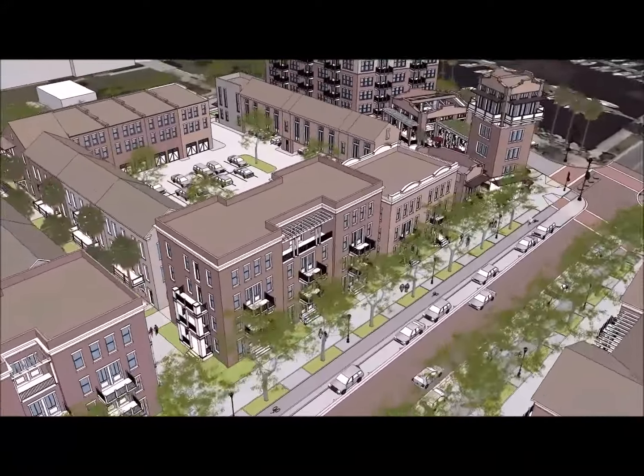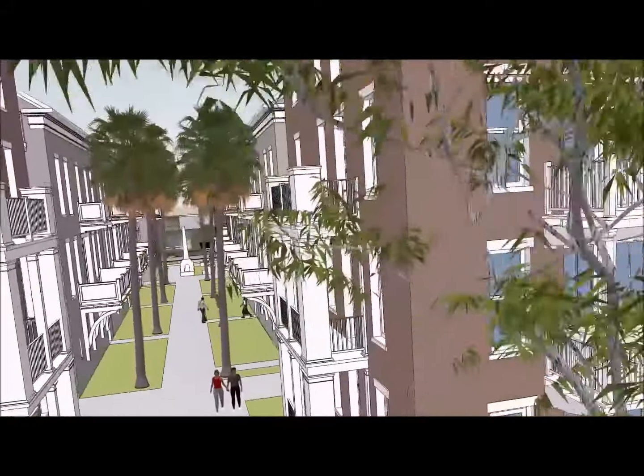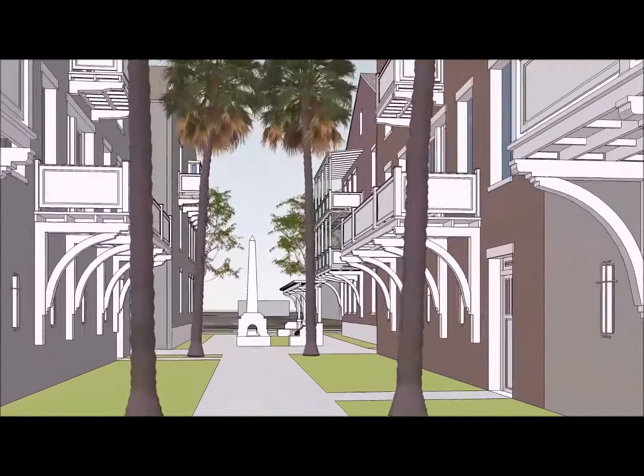Connecting Palmetto Avenue and Hood Avenue, we see a tranquil, pedestrian-only street that has 3-story townhouses with private garage parking. In addition, the flats and duplex apartment buildings on Hood Avenue are designed to look like classic townhouses.